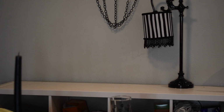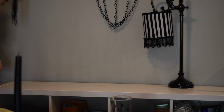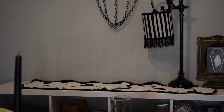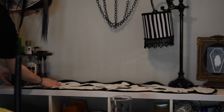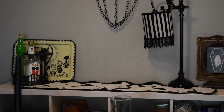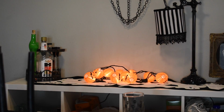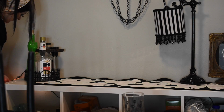Moving on to this IKEA storage cabinet, first I'm just going to clear everything off of it and then give it a good wipe down to make sure everything is nice and clean before setting up all the Halloween items on top of it. First thing I'm going to put down is this ghost table runner that I got this year from HomeGoods. Then I'm going to be putting all my boyfriend's liquor inside of that cemetery gate holder that I got from Michael's this year.